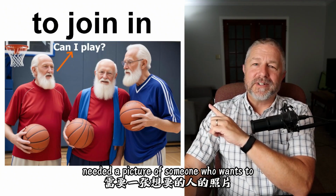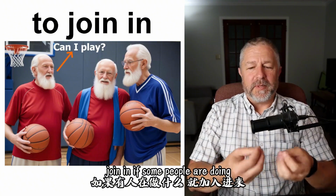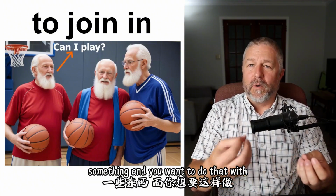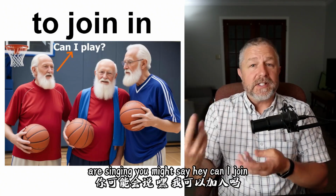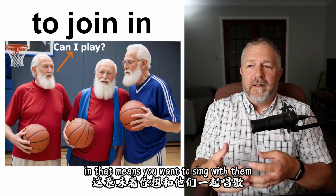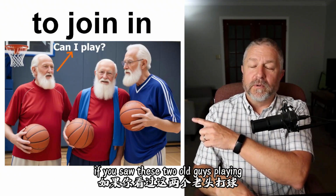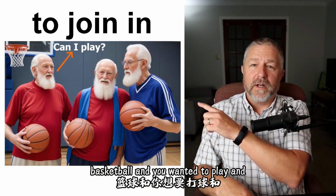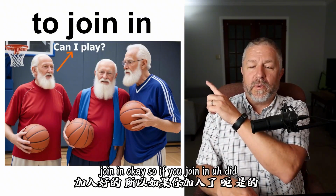But I needed a picture of someone who wants to join in. If some people are doing something and you want to do that with them, you want to join in. If people are singing, you might say, hey, can I join in? That means you want to sing with them. If you saw these two old guys playing basketball and you wanted to play and you said, can I play? You are asking to join in.